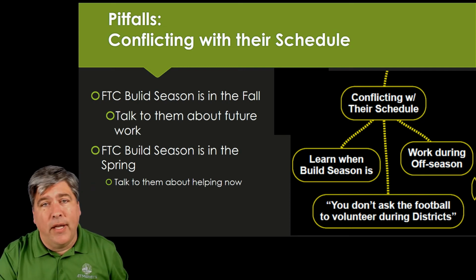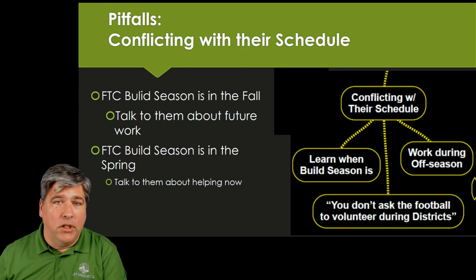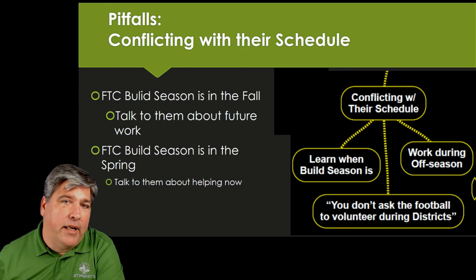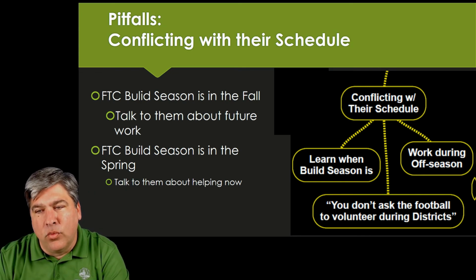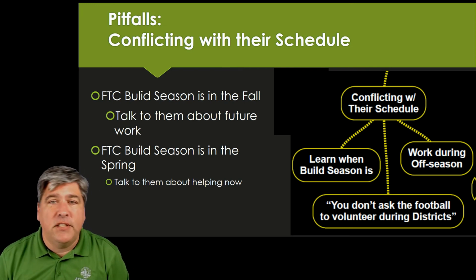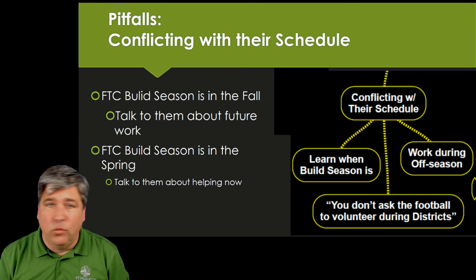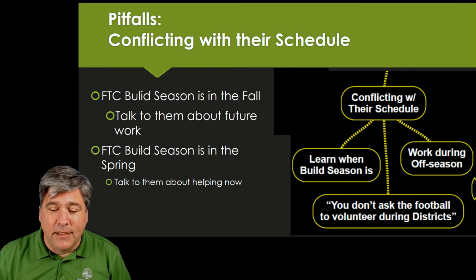So you wouldn't go to the high school football team and ask them to build you a shelter for something in the middle of districts. They have their heads down. They're in the middle of something. It is really important that you pay attention ahead of time to where they are. If they're an FTC team, their build season is in the fall. They are not going to work with you. If they're an FRC team, their build season is in the spring.